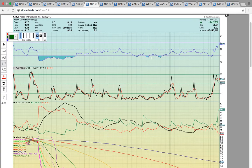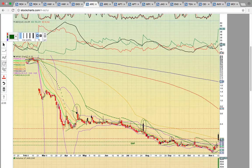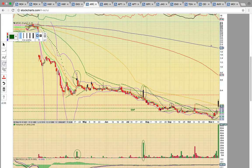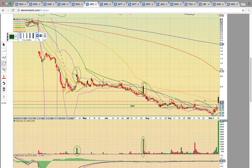Okay, let's look at ARGS. It closed up 24% today. Congrats, everyone. It formed the black candle, so it closed below the open. The open was up here, and then it closed down here at 22. So even though it was up on the day, the bears were actually in control for most all of the day. There was a small upper wick.